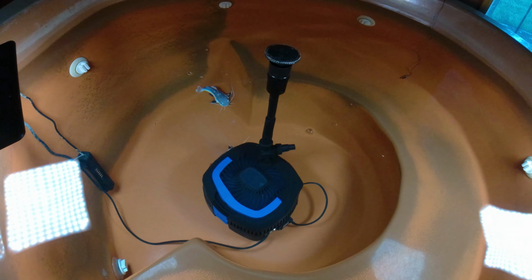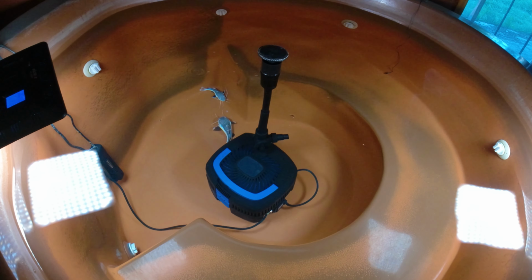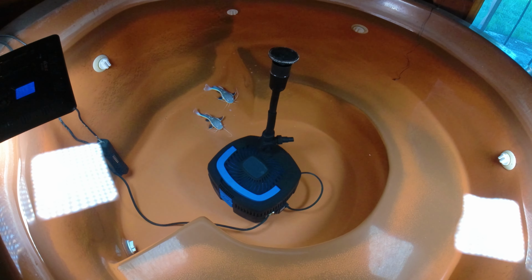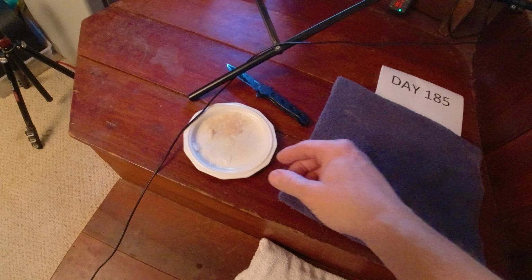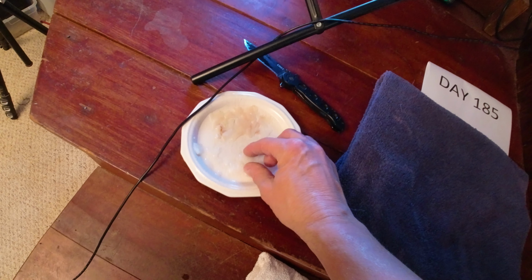And for water change, essentially what I do is I just drain it down about halfway and then refill it with water and then change the carbon in my filter. And once a week I've been doing water changes.